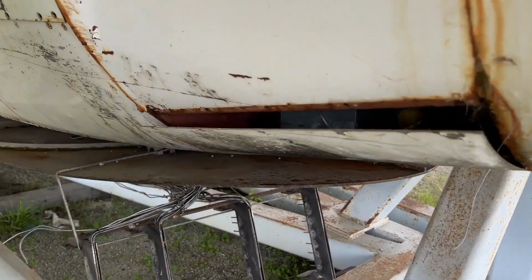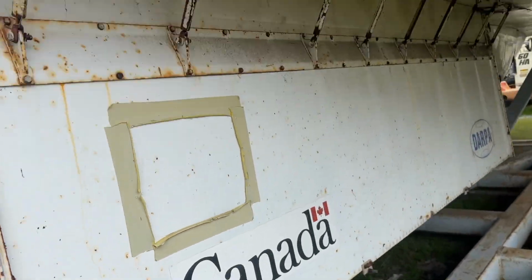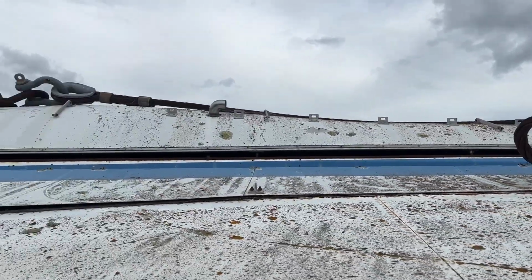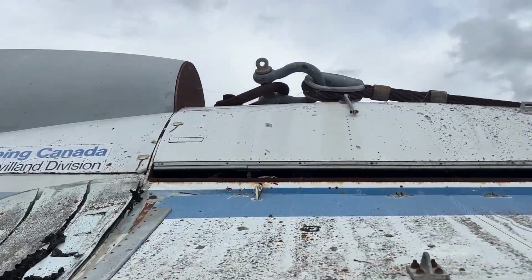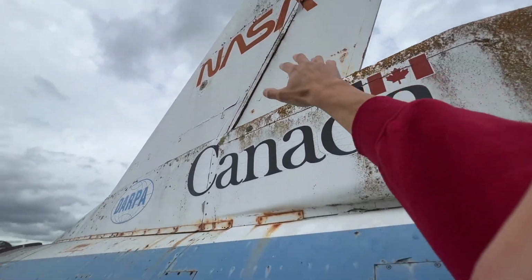Golly. Look at all this. Got these huge straps that they would use to hoist it in. Somebody could restore it. You could probably repaint it and have it look pretty nice again. But of course, the big money is in the engine.